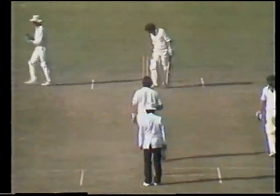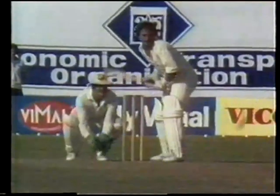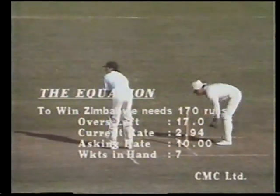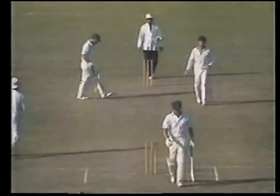For LBW, and he's been given out. Houghton going back and trying to play across the line, missing the line of the ball, and May picking up a very valuable wicket for Australia. Danger man as far as Australia were concerned, Dave Houghton. Up a wicket.